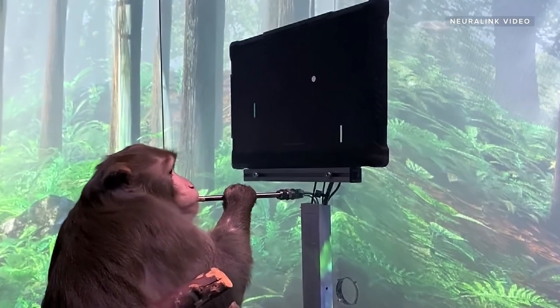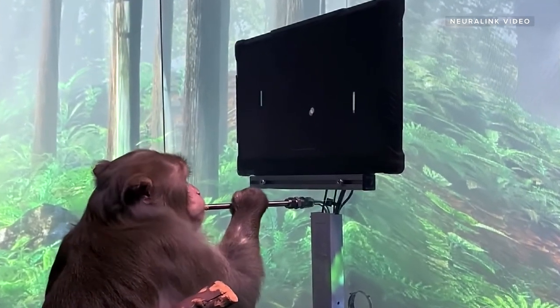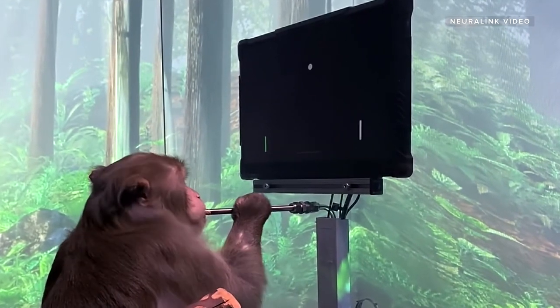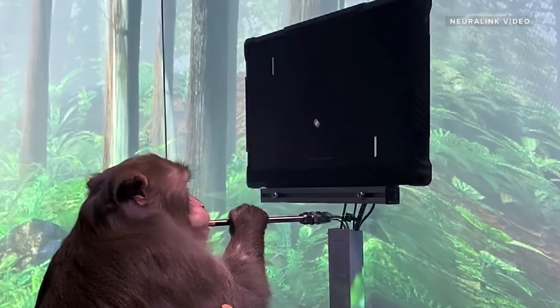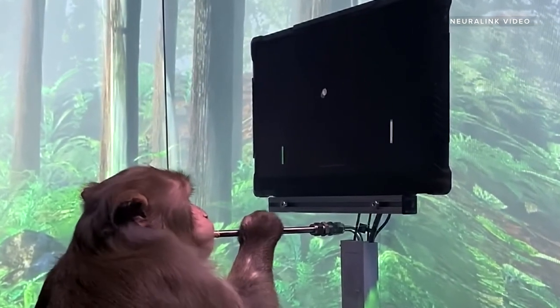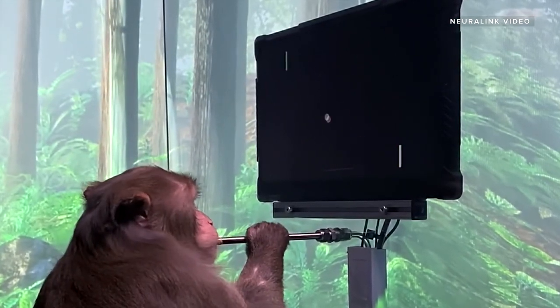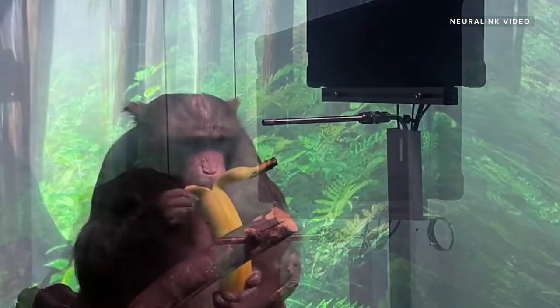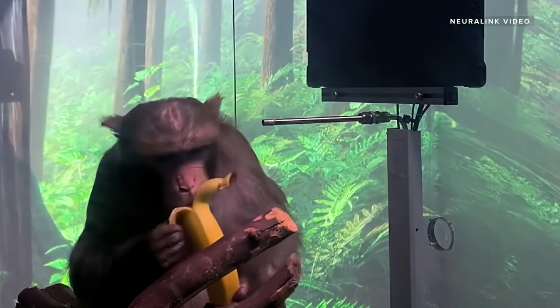As you can see, Pager is amazingly good at Mind Pong. He's focused, and he's playing entirely of his own volition. It's not magic. The reason Neuralink works is because it's recording and decoding electrical signals from the brain. Great game, Pager. And what better reward for a monkey than a banana?